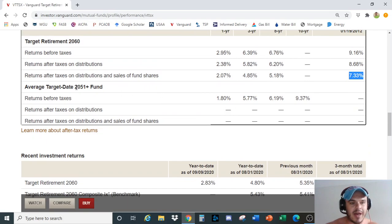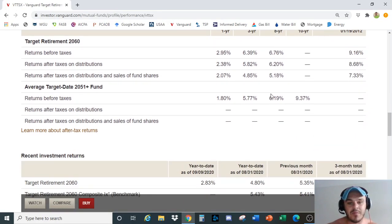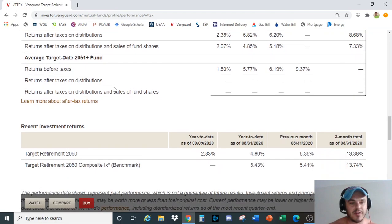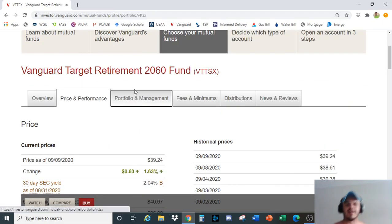Okay? Now, this is a comparison for the average target retirement fund. So even though the returns seemed higher up here, oh man, looks like it sucks. Well, if you look at the after-tax result, if this was in a taxable brokerage account, you would actually do better than the peers. So this fund is actually superior to the average target date retirement 2051 plus fund. Okay? All right, then we just have some recent returns. This doesn't matter. If you're a long-term investor, you don't need to worry about recent returns. All right, moving on. Let's go dig into the portfolio a little bit more.